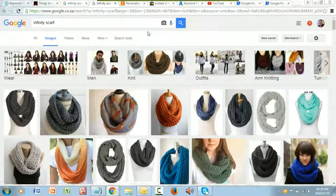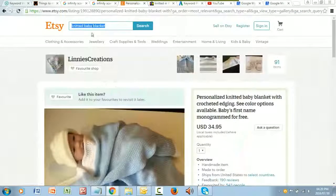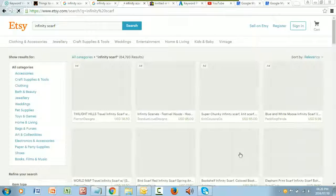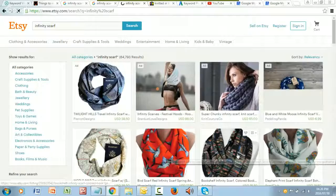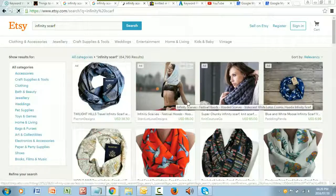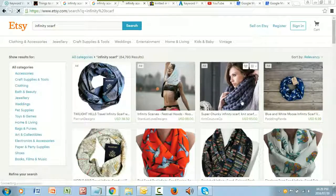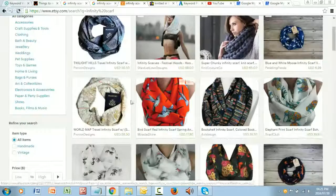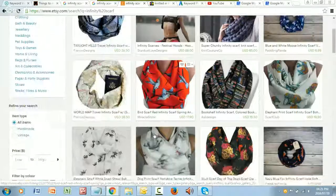All cool. So your research would go back now through all of these, and you'd have a look at how much and what price, and whether there's a difference between an infinity scarf of $88 and $38 fabric. You see, 65 for those big arm knit ones. Actually, the fabric ones can look pretty cool. Scarf Club, Miracle Shine.